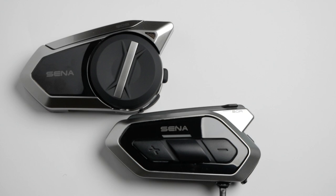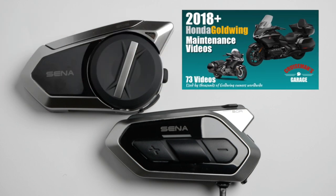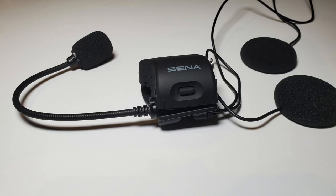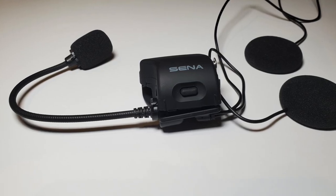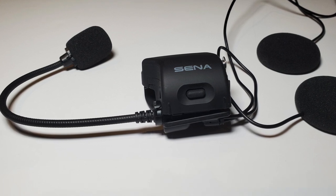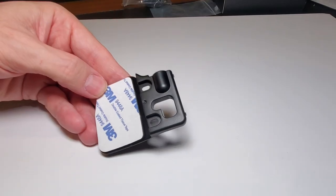The first thing you notice about the 50S is that it's larger than the 50R, and it uses the more traditional Sena jog dial interface. The 50R uses these soft touch rubber buttons. The 50S mounts to your helmet using this clamp kit, or you can use a glued mount. However, you have fewer features with the glued mount.